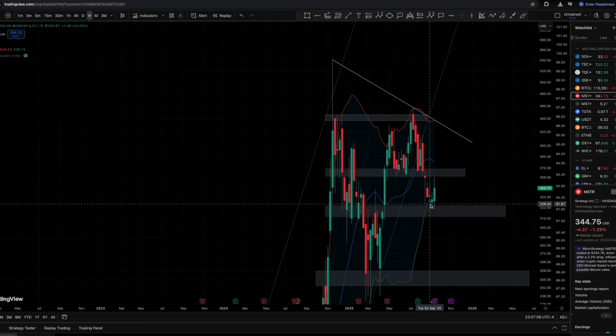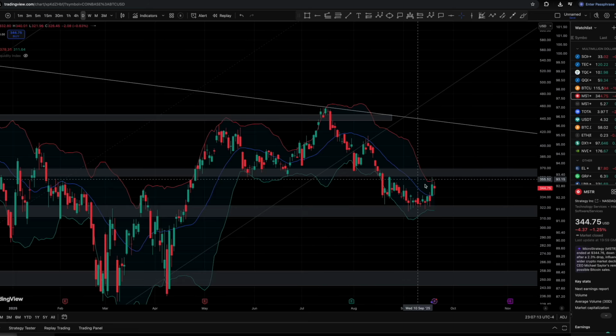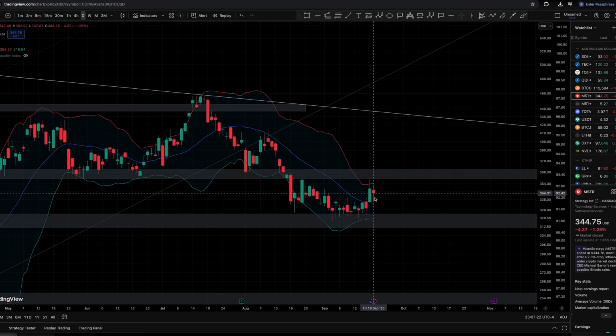On the weekly Bollinger Bands, it looks like we just pushed down to the bottom, got a touch, and kind of shot off of it. And on the daily, we actually found a little bit of rejection off of that top band, where you can see this green candle pushed up, and then we saw a little bit of rejection here off of this daily candle for Friday.